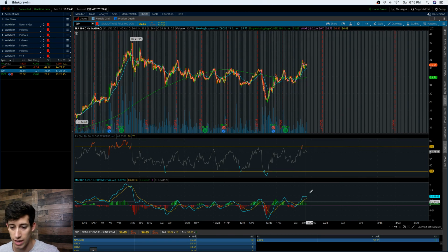But now look at the RSI, now look at the MACD. There is pullback potential. So don't think that it has to continue to ride the EMA line as a support. It could 100% come back and pull back.